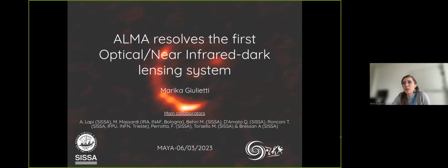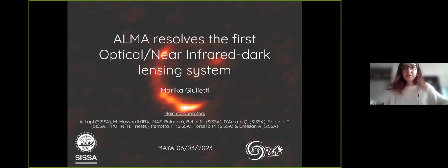So now we move with Marika Giuletti. If you can share the screen. Yes. She will talk to us about ALMA resolves the first optical near-infrared dark lensing system. Okay, so the floor is yours. Can you hear me well? Can you see the screen? Yes.